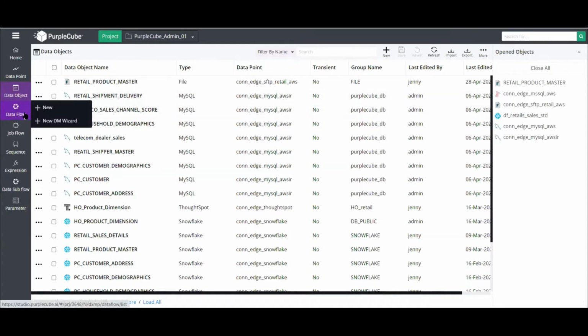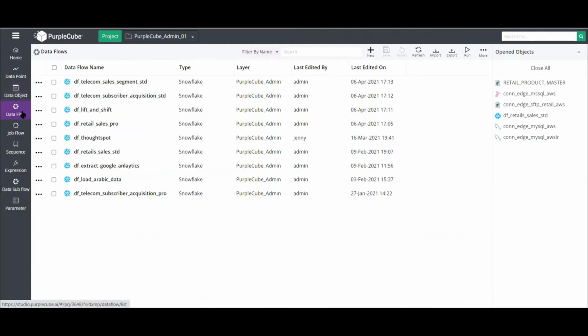Third and final step is to create the data pipeline specifying how the data should flow from source to target and associated data quality or transformation rules that need to be incorporated.